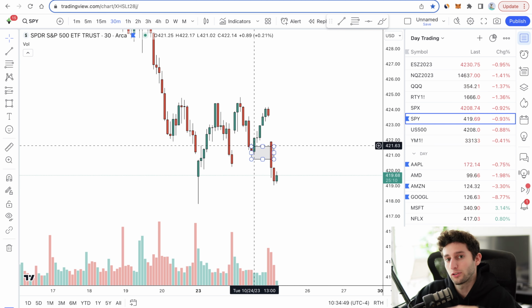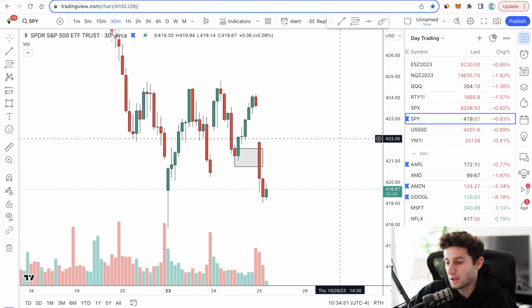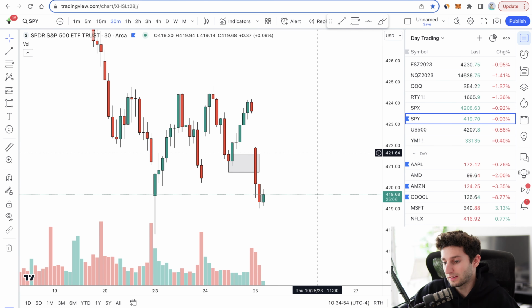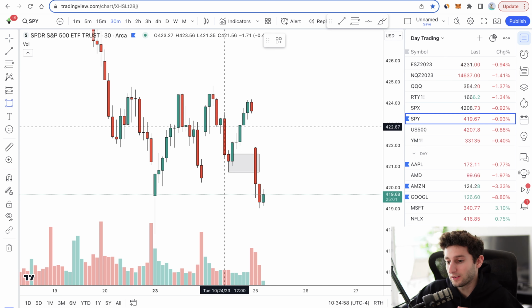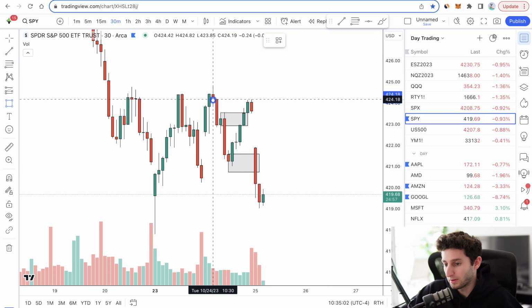I'm going to hop in the chart and show you a few different examples of what I'm talking about. The first one, just go ahead and look at this. If we take a look right here, we can dive in. This supply zone right here didn't work. This demand zone didn't work. And this supply zone did work.